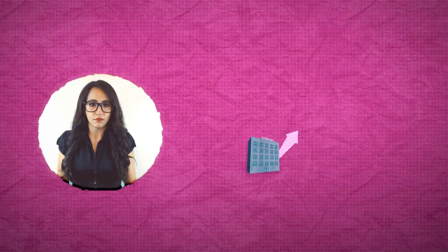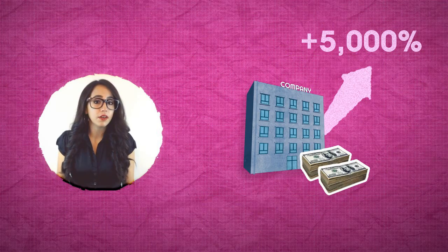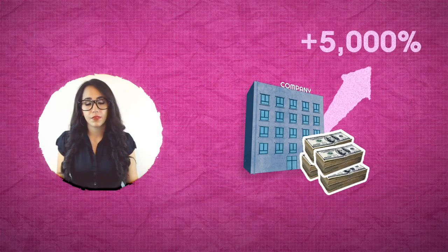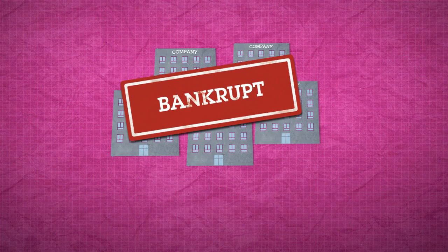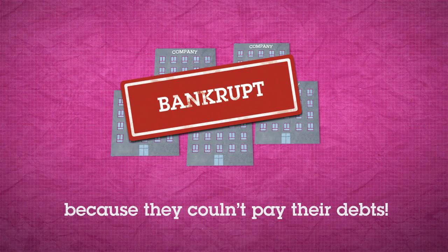Do you mean to say that the companies that went up huge were in good financial shape? Yes, and I can tell you something else. All of the companies that went bankrupt did so because they couldn't pay their debts. Look, this really isn't rocket science here, and you don't need a degree in accounting.